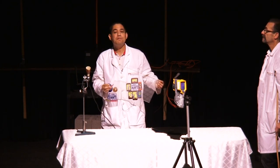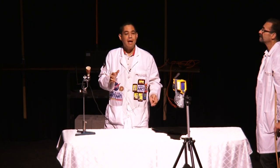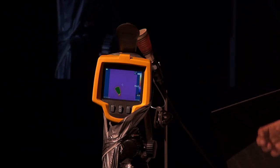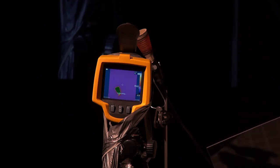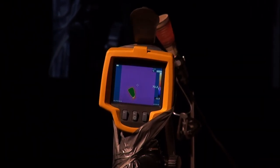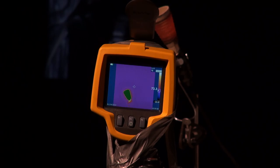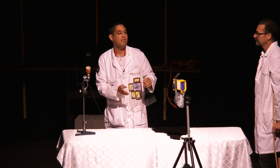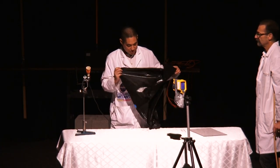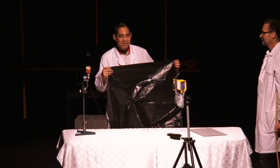Now, Frank had talked about transparent and opaque. Can you see me right now? So is this transparent or opaque? It's transparent in the visible. The light that we use in our eyes can go right through this. But now what I'm going to do is put this plastic sheet in between my heat source and my infrared camera. Went away. So for infrared light, is this transparent or opaque? Opaque. The infrared light does not go through.